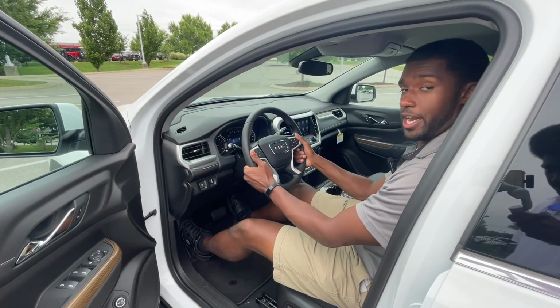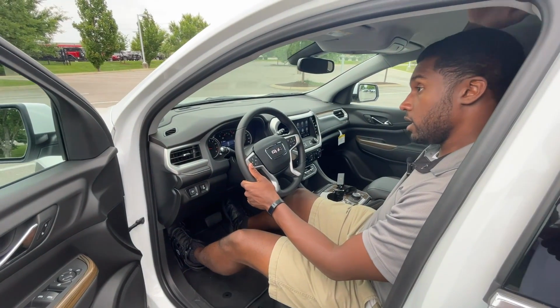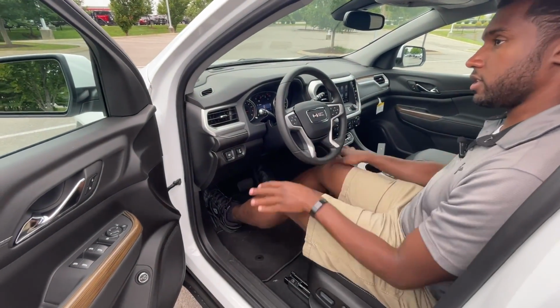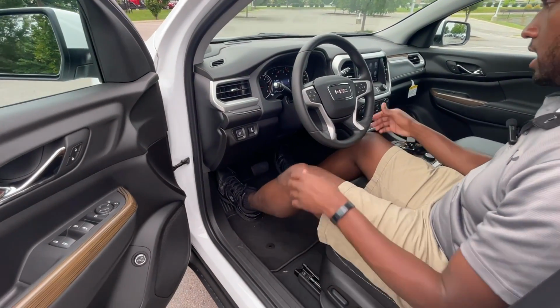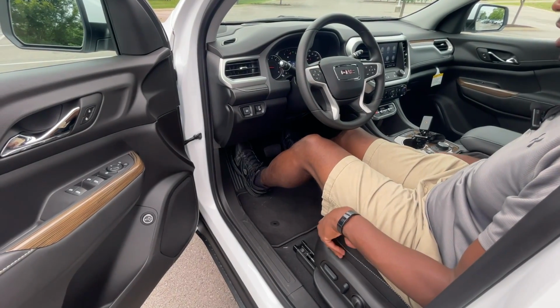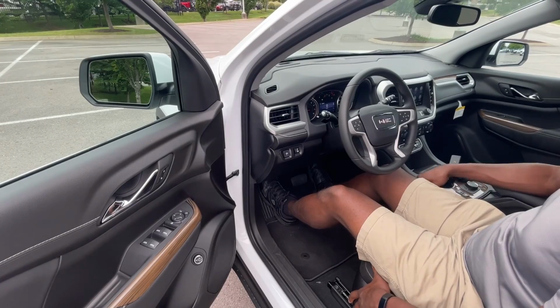So from the driver's seat here, I've reviewed a lot of Acadias, especially in this body style. So still have about an inch and a half of headroom there, really good. Plenty of space for my legs. And then just enough room in terms of having a wider stature within the seat. So I'm glad that you're able to do that.